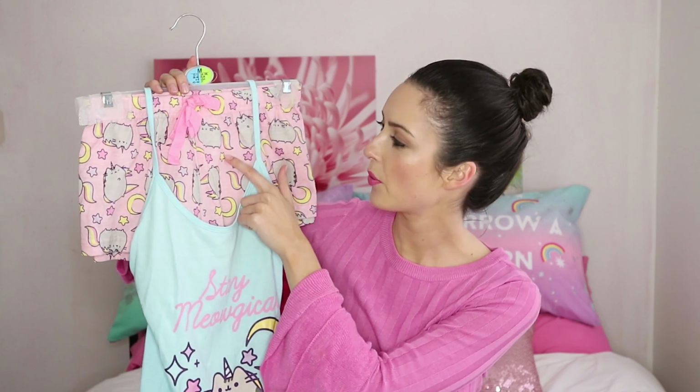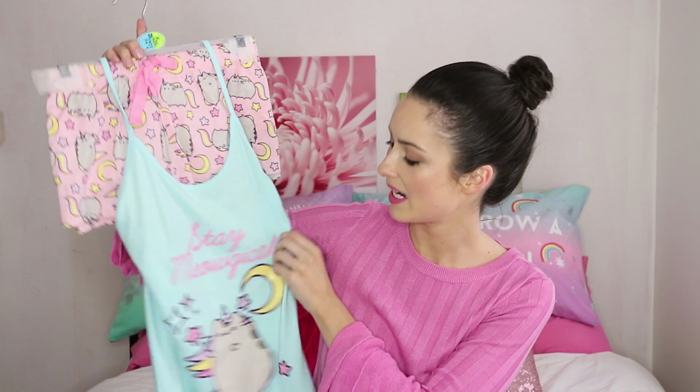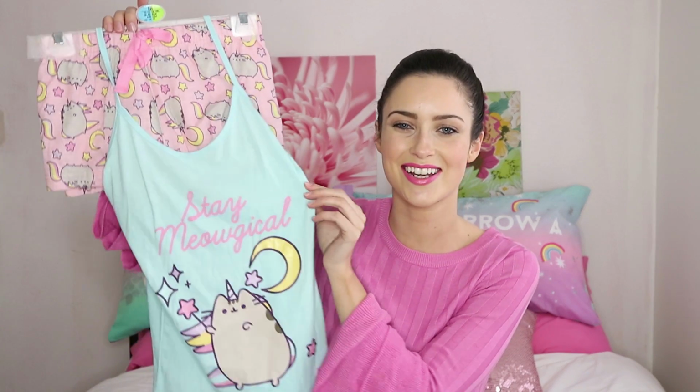He's a little unicorn, he's got a little unicorn tail, you've got the stars and the moon, and then the same down here. Of course he's probably like a wizard, so maybe they were taken from the Harry Potter collection in Primark, getting a bit of influence from the unicorn and then the little wizard, and stay magical. Magical. It's actually kind of hard to say that. Imagine saying that 3 times fast. Stay magical.